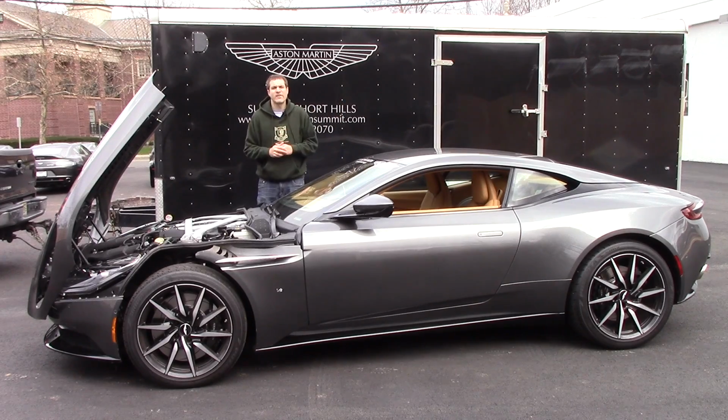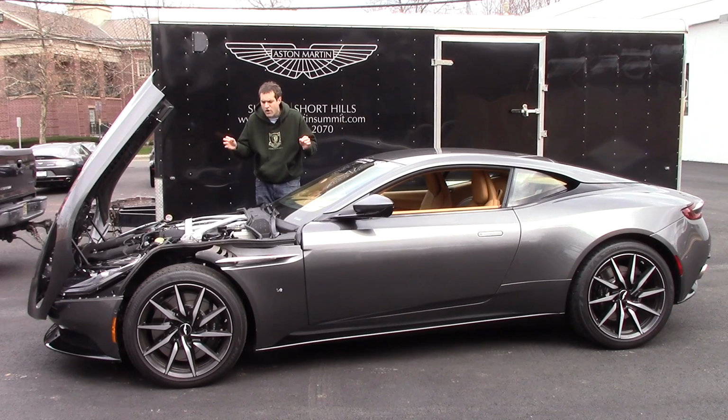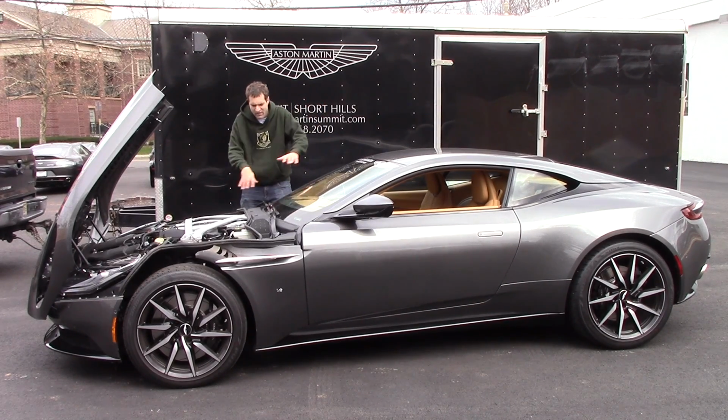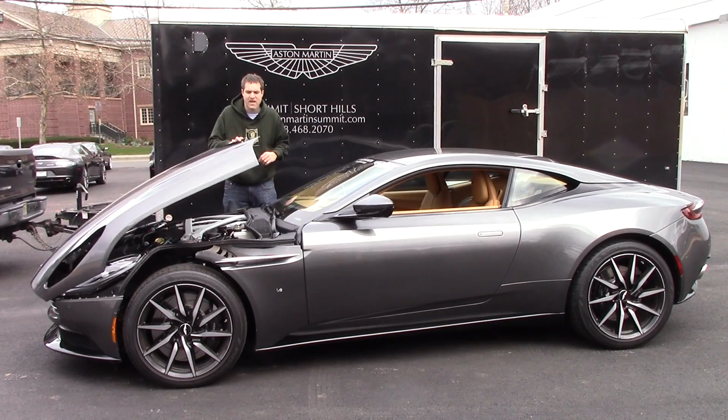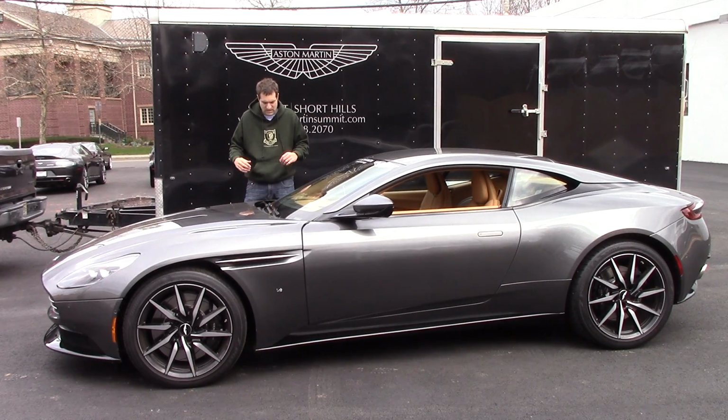But I'm glad I got to open the hood because it gives me the chance to demonstrate my favorite feature in the entire DB11, and one that goes a long way to showing exactly how much attention to detail went into this car. Now, in a normal car, you go to shut the hood and it's this ungraceful affair where you slam it down and then you search around for the latch and then you push it. Not in this one. In the DB11, to shut the hood, you start by shutting the hood like normal and then it latches itself.